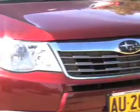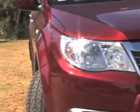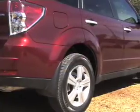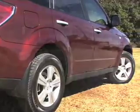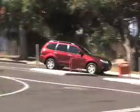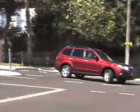The newly designed Forester is fractionally longer, wider and taller than its predecessor, and also has a longer wheelbase. It's a little bit rounder than the old shape, which helps to soften those old harsh angles. Hawkeye Xenon headlights, together with chrome finishings, also give this Subaru moneymaker a spunky edge.